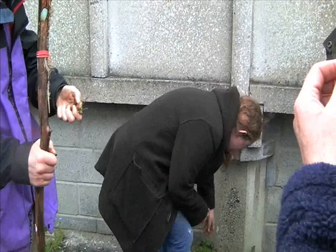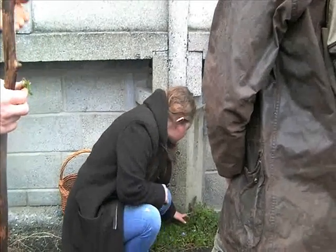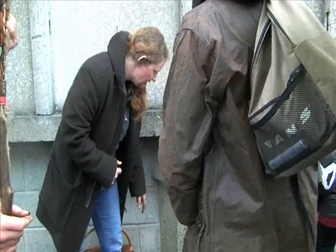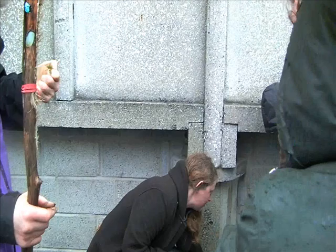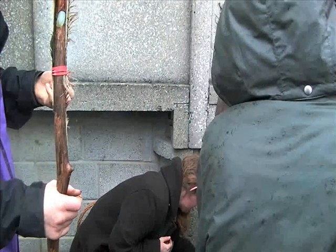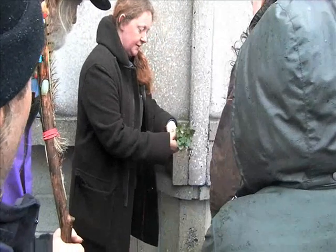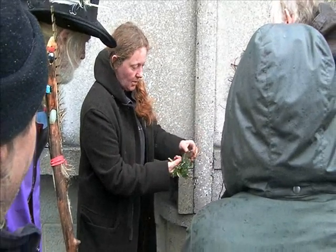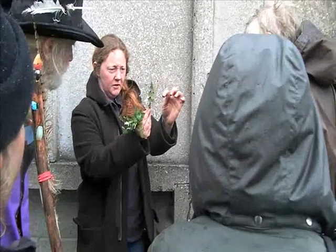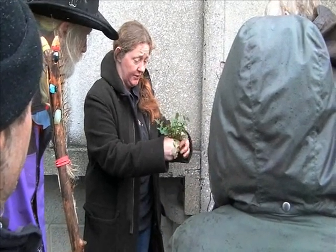This, however, is a very nice edible. Very common, especially on the edges of buildings and the edges of paths. You frequently see it getting sprayed by councils. This is smooth sow thistle. There are 3 different varieties of sow thistle: prickly sow thistle, which has longer spines and prickly bits on the edges, smooth sow thistle, and perennial sow thistle.